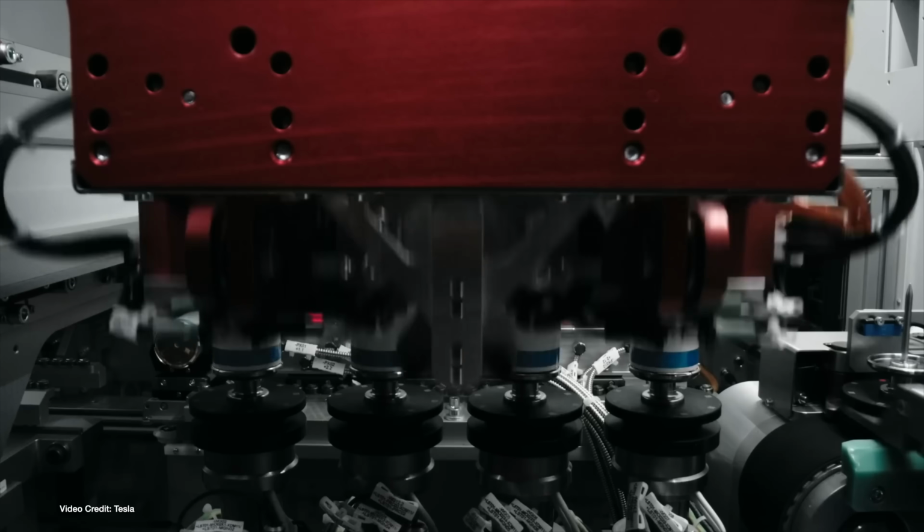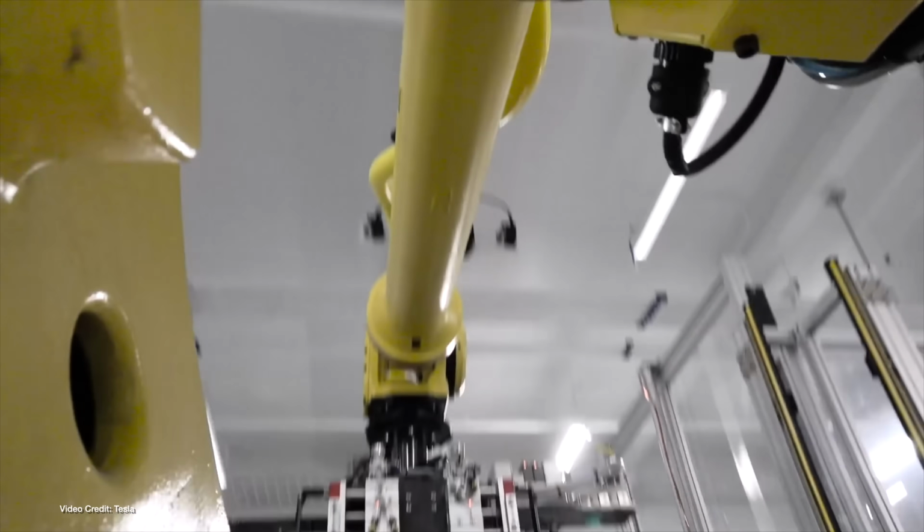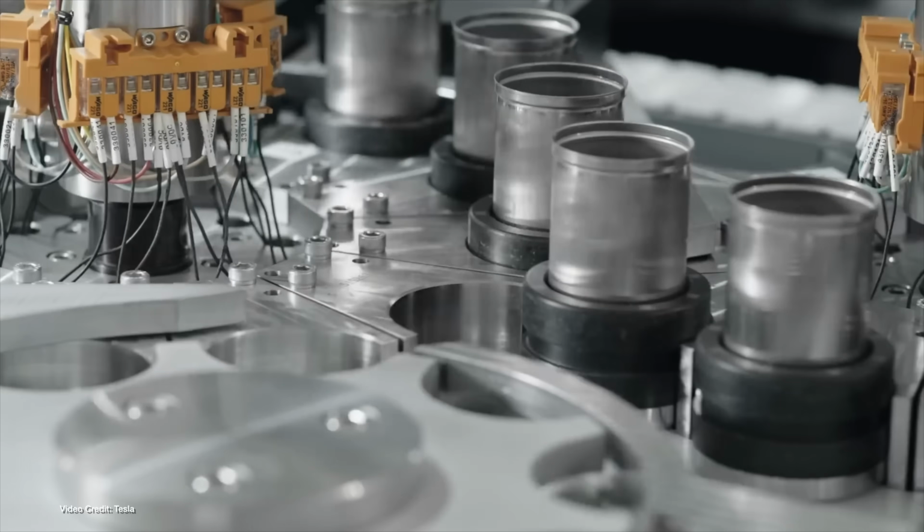Oh, and a confirmed redesign of the Model S and Model X that takes the best bits of the Model 3, Model Y, and the weirdest bits of the upcoming Tesla Roadster, and smushes them all together. Welcome to the Tesla fourth quarter 2020 earnings report. And buckle in, it's gonna be fun.